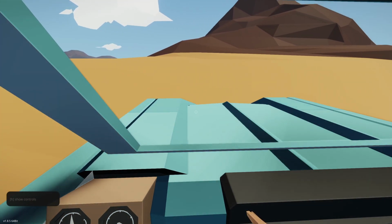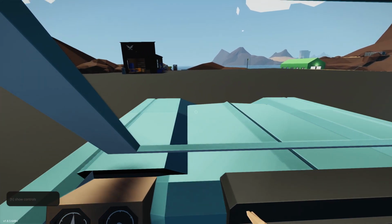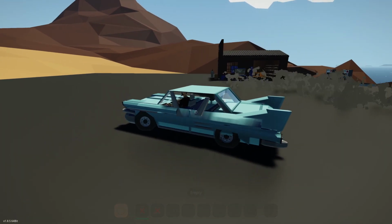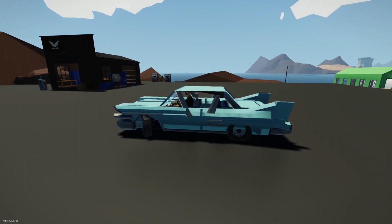So this is driving a little bit weird for me here. Let me go back here. Let me see what the wheels are doing here. Are they rubbing on something? So this is driving a little bit funky and a little bit weird. Like the steering's a little bit sensitive.